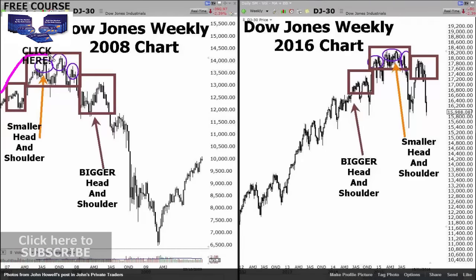Now, as you can see, even though we had a significant move down here, we then went sideways for two months. And then we got hammered. So even though we did have the 2008 crash, you can see exactly where this is at right now when it comes to the 2008 crash.